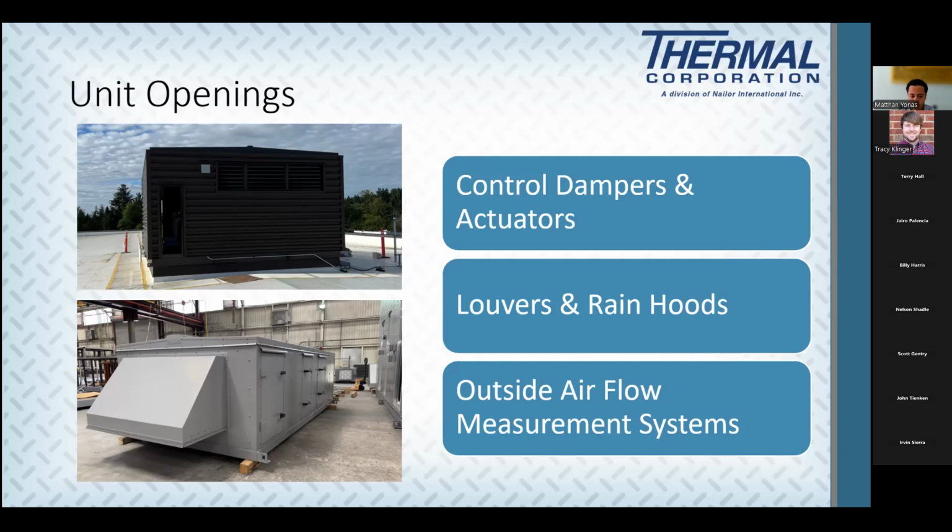And then rain hoods, in the bottom picture, you can see a rain hood. It just is going to prevent the rain from getting up in there. And you can put an insect screen on there too and a bird screen to prevent any animals or insects from getting inside of your unit because that is an issue on outdoor units.